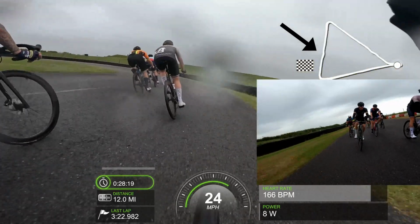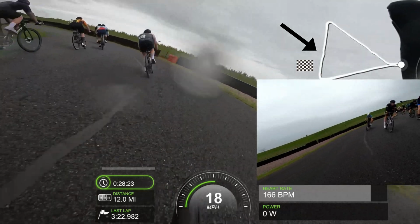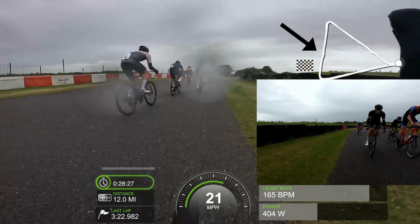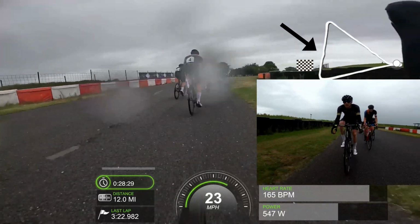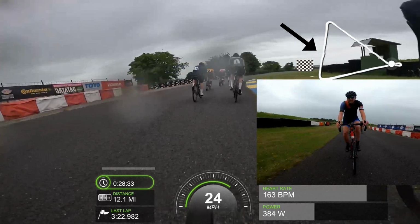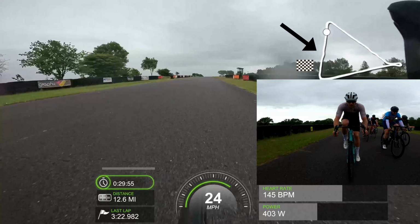It's just getting wetter and wetter, so we're cornering a little bit slower. This actually makes attacks easy to do from corners because the bunch is going slower. You can put a big attack in that corner, and it's harder for people to get on your wheel because you're starting from a slower speed. I've got a bit of a gap open up there, aren't I? Just losing a few wheels. Not the end of the world.